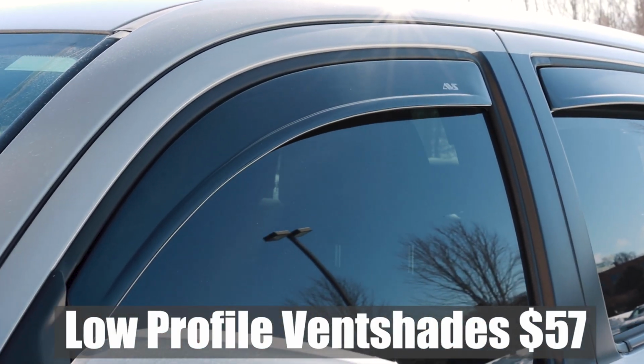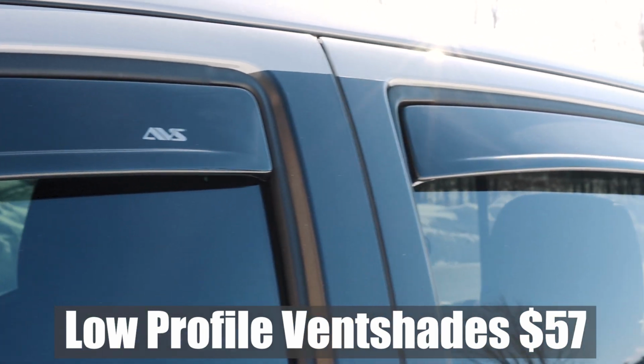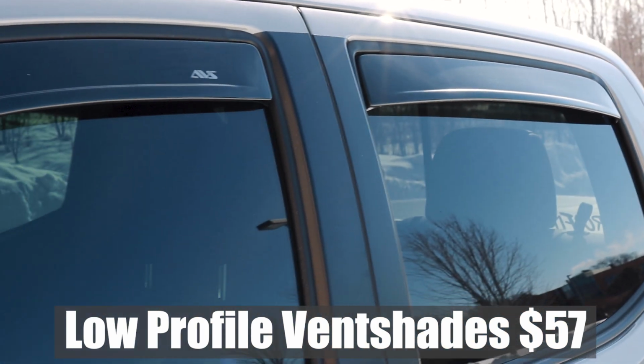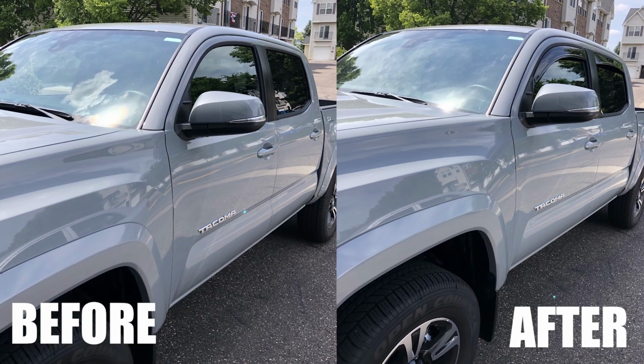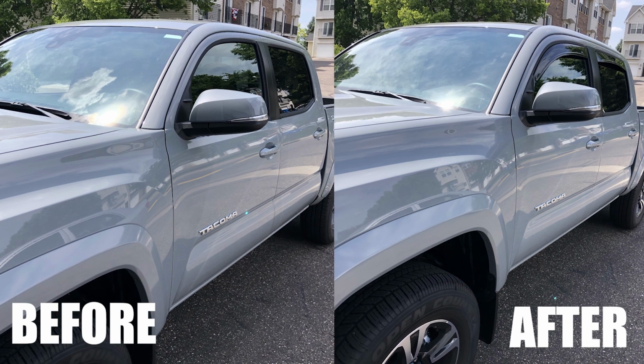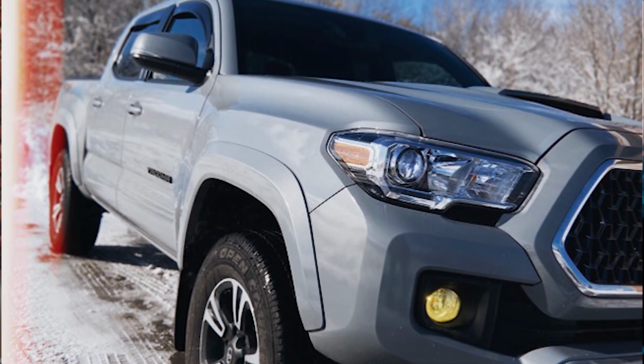So moving on to another initial mod I did, which was the vent shades. Now I got these off of Amazon, and it's a super easy mod as well, basically a peel and stick method. I got the low profile, which, as the name says, sits closer to the window. I like this over the other version. I don't really like the big bubble effect. I think it's a little bit tacky, again, my opinion. I got it more for just the aesthetic look. I just think it makes the truck look sleeker. I really didn't get it to keep water or rain out of my truck. I just got it for the way it looks.